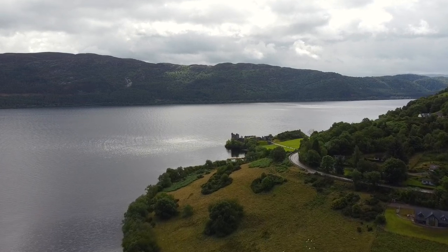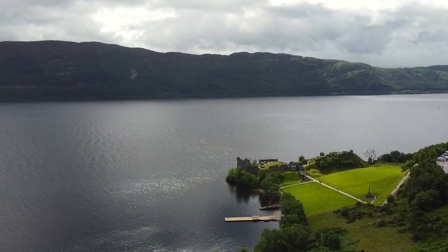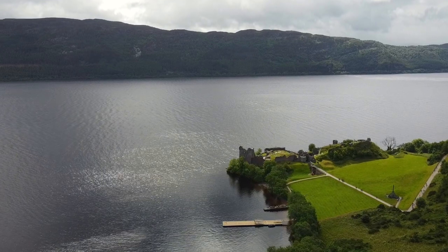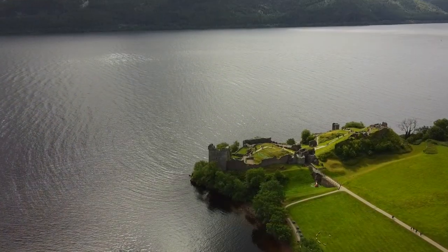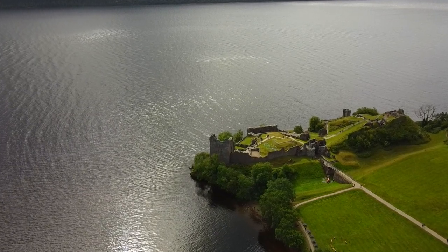The dramatic ruin of Urquhart Castle sits on a promontory of land, presiding over Loch Ness as it stretches into the distance. The castle we see today dates back to the 1200s, and like many castles in Scotland, during its turbulent history, it changed hands many times between Scottish and English control.